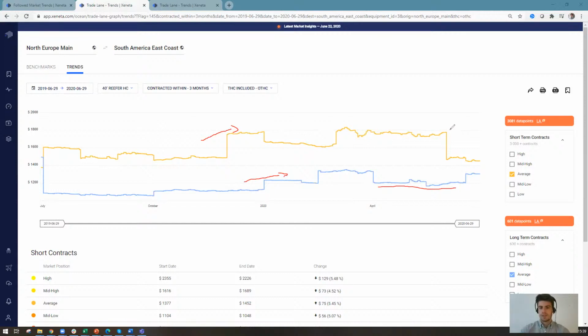The development in the short-term market now over the past weeks, where we see the big drop due to the bunker developments, is not yet to be seen in the long-term market. If we look at today's rate levels, we see that the short-term market average for a 40 reefer high cube on this corridor stands at around $1,450, while the long-term market average stands at $1,300.